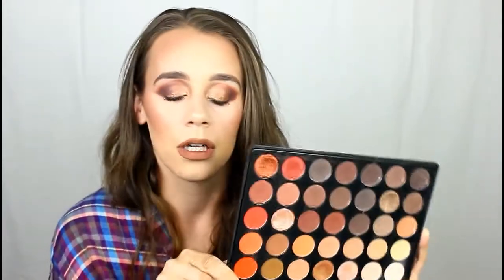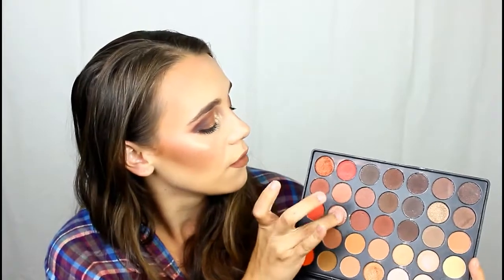This next one I'm not going to talk about very long because I've been talking about it for years, but this is the Morphe 350. This is a warm shadows dream right here. You have shimmers, mattes, transition shades, definition shades, highlighting shades, your burnt reddish oranges, neutrals, and some taupes. It's beautiful and perfect, and I love just how freaking intense these shimmers are.